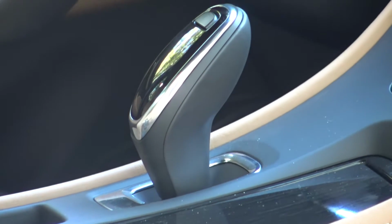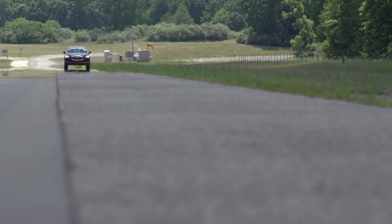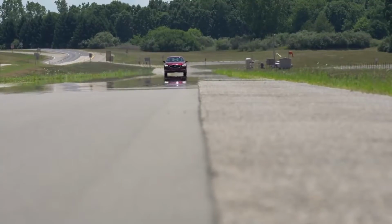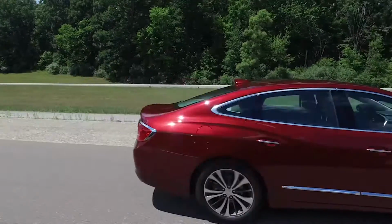It is a sort of an electronic shifter, but instead of the rotary shifter, which doesn't really let you know where you need to be, this is probably one of the best things I like about the car. It also has heads-up display, and of course that OnStar 4G LTE.